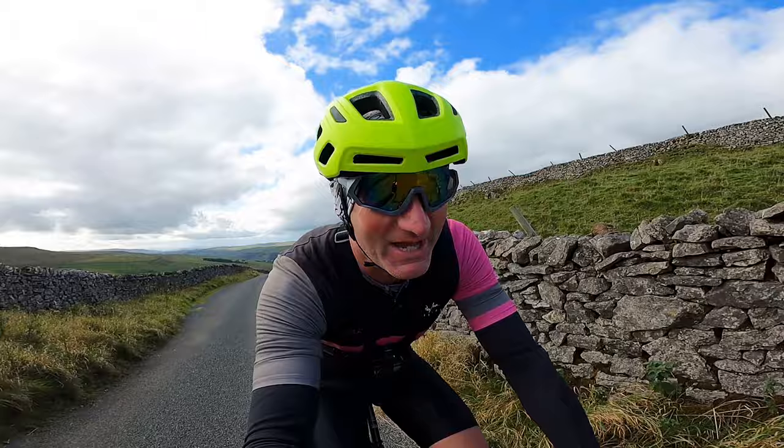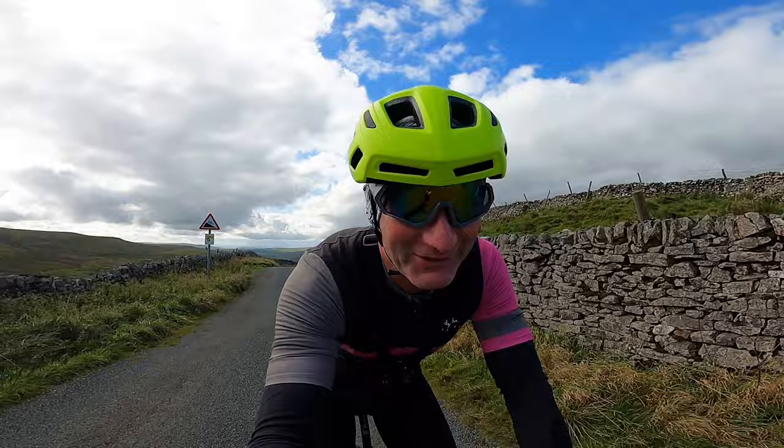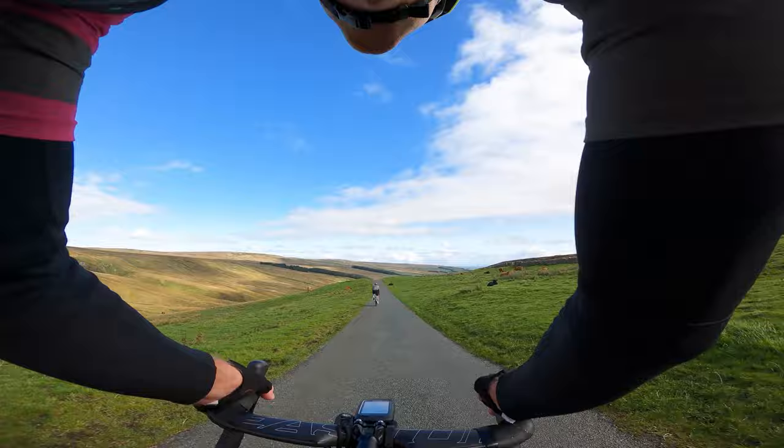So yeah, we're sticking to the conventions of what my cycling channel says it is, and there's got to be a hill or a good descent. The section up here though on the other side is just remote, wild and absolutely fantastic. So this is the summit. I think we're about 1,600 feet above sea level. Wow. Oh yeah, I'm just so glad that we came up here today.